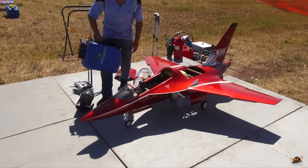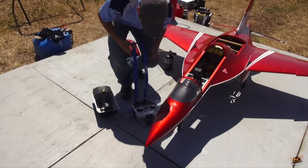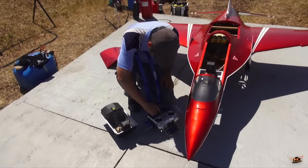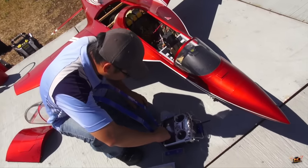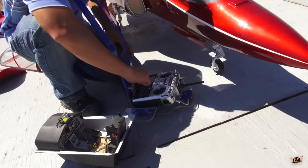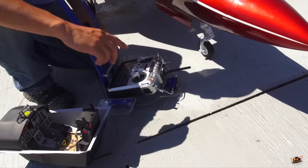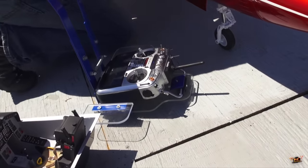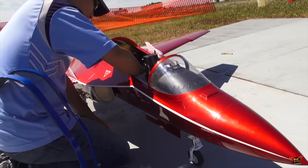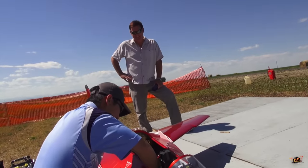My God, look at his radio carrier. Amazing. I think this one's the best looking jet in the field. Thanks. I think it's unbelievable. Yeah.